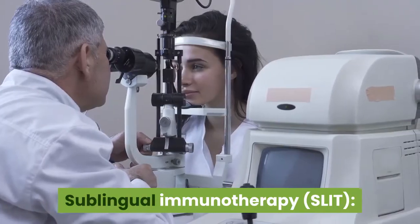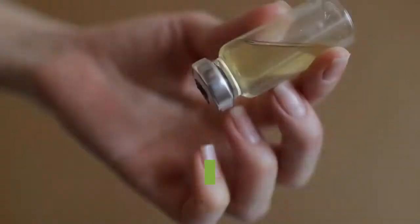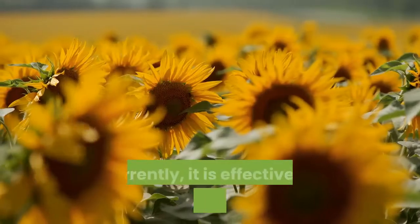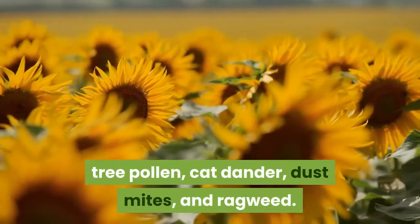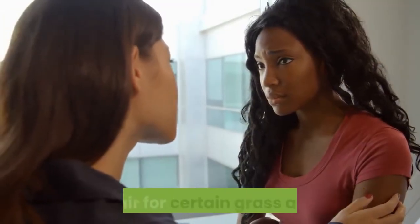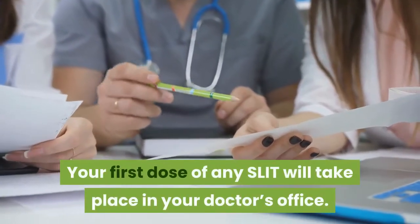Sublingual immunotherapy, SLIT. SLIT involves placing a tablet containing a mixture of several allergens under your tongue. It works similarly to allergy shots but without an injection. Currently, it is effective for treating rhinitis and asthma allergies caused by grass, tree pollen, cat dander, dust mites, and ragweed. You can take SLIT treatments, such as Oralair for certain grass allergies, at home after an initial consultation with your doctor. Your first dose of any SLIT will take place in your doctor's office.